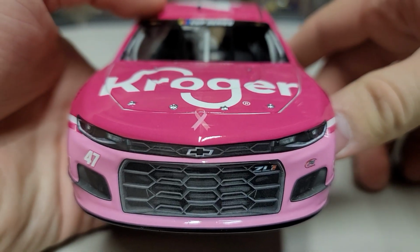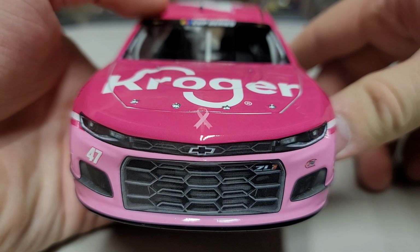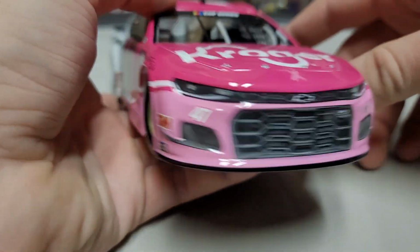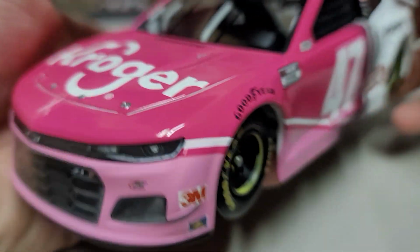Anyway, you can see here on the front we got the bright pink base to the nose and then the darker pink up top. So you got Kroger on the darker pink spot, but then a brighter pink down below and a black splitter at the very base.